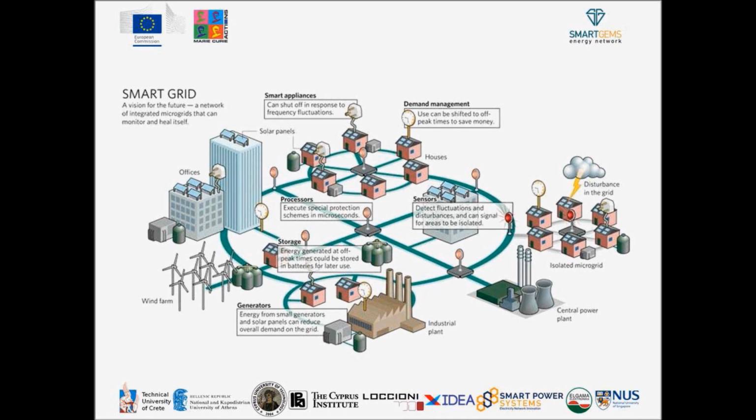So here is another picture of smart grids, a network of integrated microgrids that can monitor and heal itself. And we can also see here the smart appliances, the demand management, the detection of fluctuations and disturbances, and the signals for areas that can be isolated, generators and energy from small generators and solar panels that can reduce overall demand of the grid, and another basic aspect of the grid, which is the storage. Energy generated at off-peak times could be stored in batteries for later use.